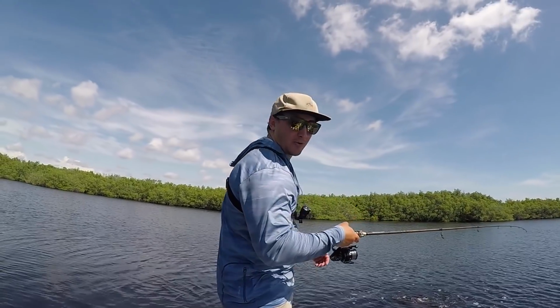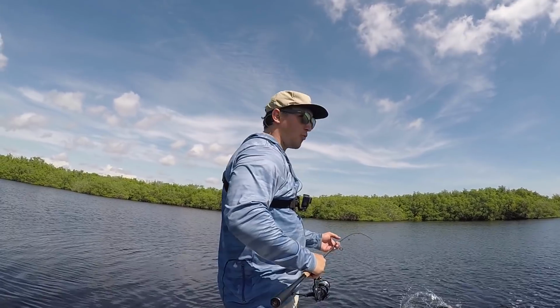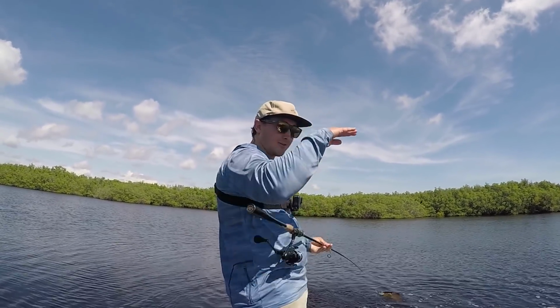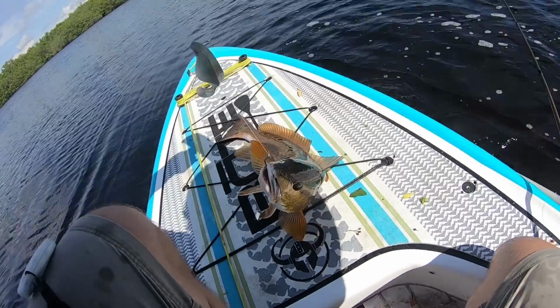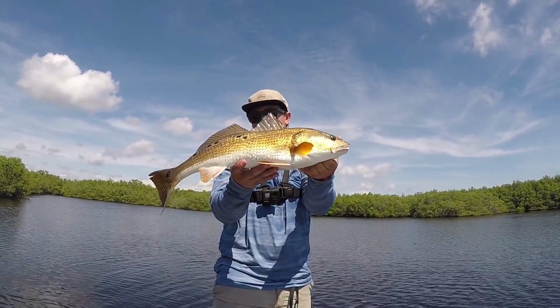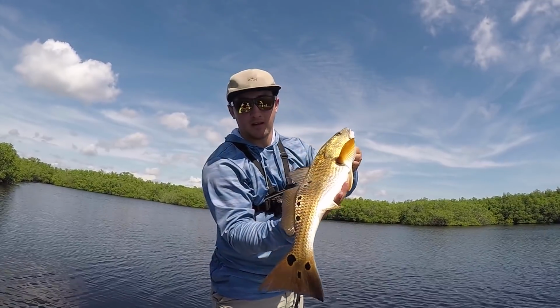It's probably about 2.5-3 inches shorter than the other one, but I saw him. I saw him pushing bait around, and I threw up in there, and I just see his little red noggin go streamline towards me. Talk about a beautiful fish right there. I've never caught a redfish with this many spots before. Pretty cool, man.